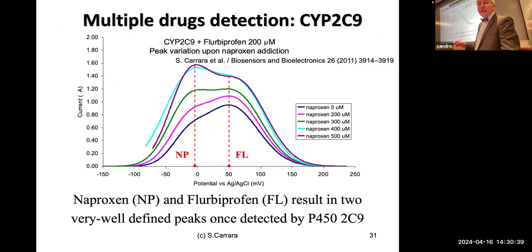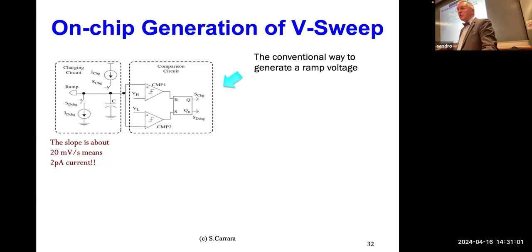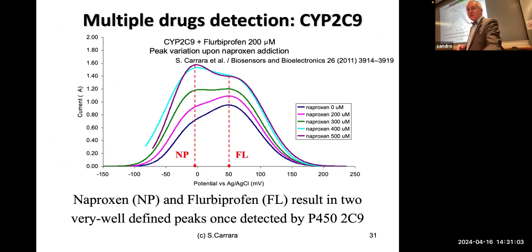Okay, of course, in any case, from the circuit standpoint, I need to sweep the voltage. I cannot necessarily do it typically by charging and discharging a capacitor. That is the typical solution chosen in CMOS design for high frequency. The reason is that we are generating a sub-hertz signal. We need to sweep this voltage at 10 millivolts per second over a range sometimes of 1 volt. So we are definitely sub-hertz.